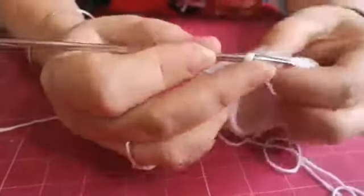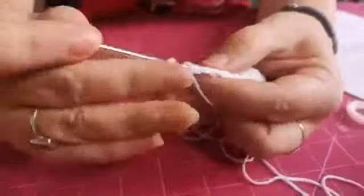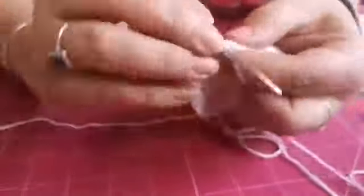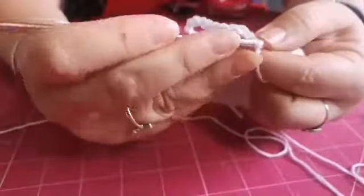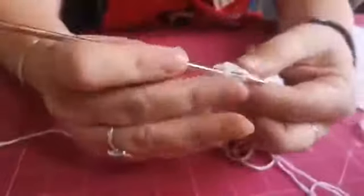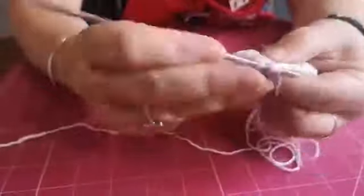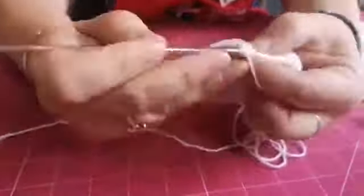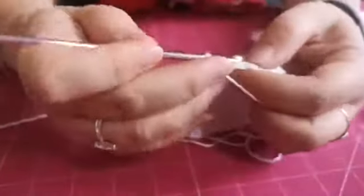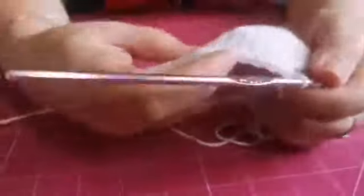So I've made my little chain like that. And then I'm going to do a double crochet in the next 11 stitches. Okay, so you want to count these down. 1, 2, 3. Oh, don't split the yarn. 3, 4, 5, 6, 7. It's a lot of just listening to me count. 8, 9, 10 and 11. Okay, like that.